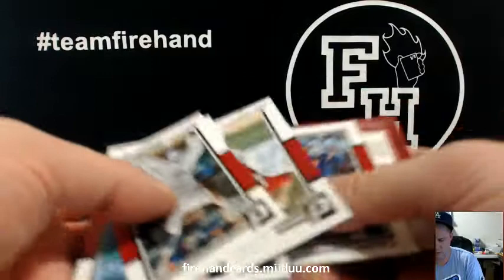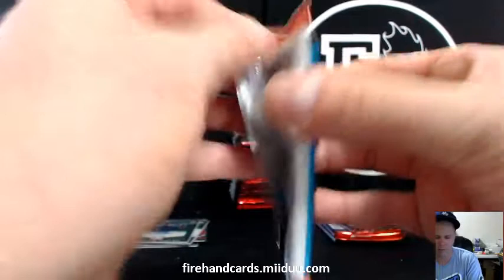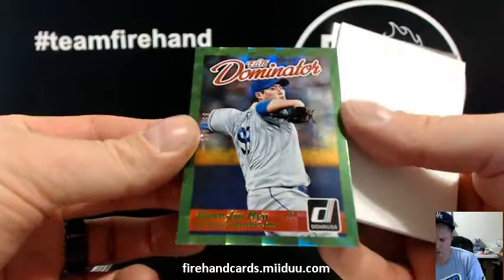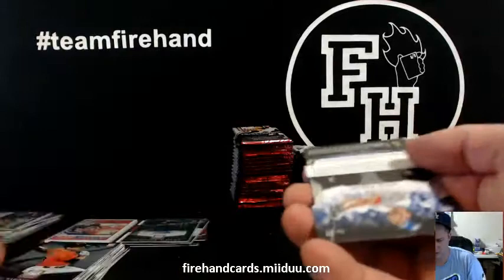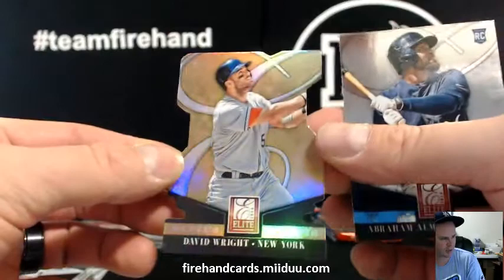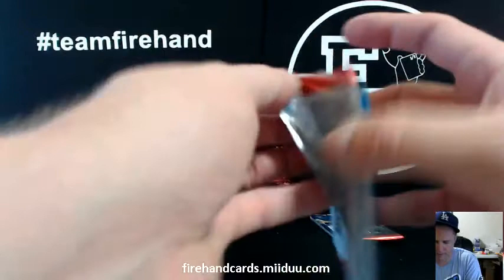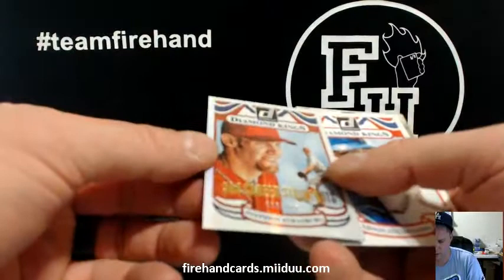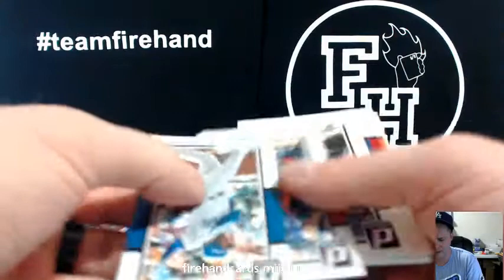Mike Trout, Elite Series, Angels, and Wei-Chung Wang, rookie, Brewers. Hyun-jin Ryu, Dodgers, Dominator. David Wright, Gold Die Cut, Mets. That's got both the die cuts, that one and the Harvey. Two packs left. Stephen Strasburg, numbered to 400, Diamond Kings. Yordano Ventura, Elite Rookie in the last pack. Mark Trumbo, numbered to 99, Arizona Diamondbacks.